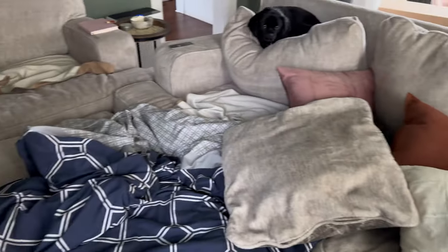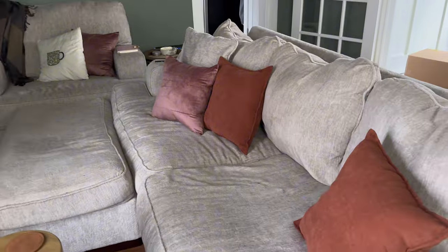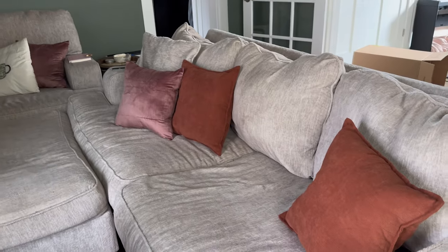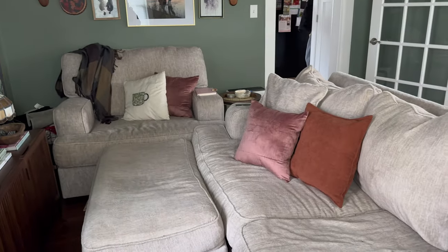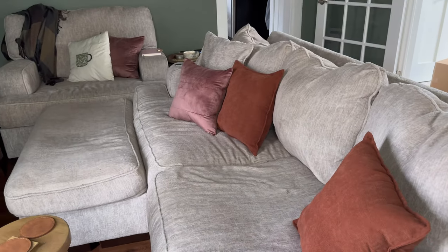So until I get that last pillow that we're waiting on, these are the pillows we have available for our couch. Let me fluff this up a little bit. We have one more pillow coming. I'm not really happy with the orange pillows. I don't think they look that great with the paint color. I thought these pillows were going to be more red, but even so, I don't think I'd be happy with that color either. So I have a new idea for the pillows that I think will look way better.